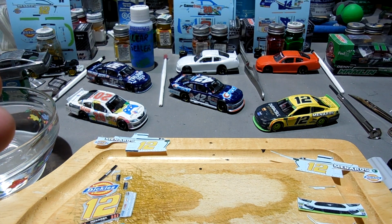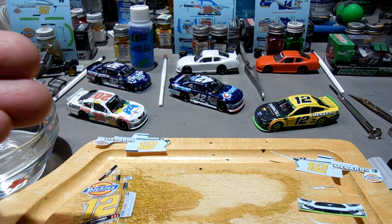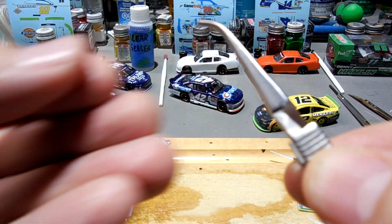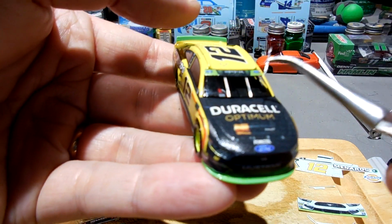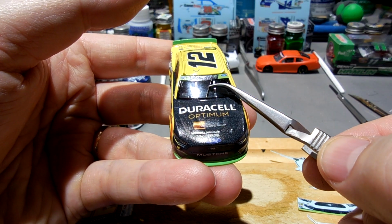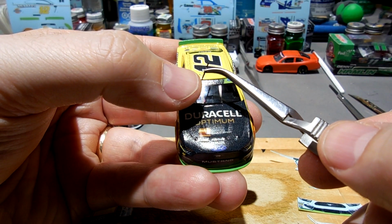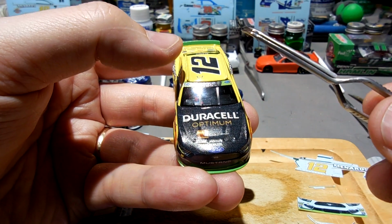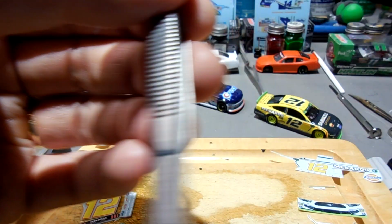Okay, wherever you went, it's right here. Okay. So then I just put it on like that. So where I cut it, the tips are a little shiny. So I'm gonna get a little paint, and I'll paint those.